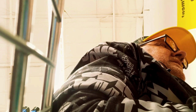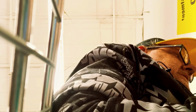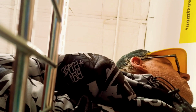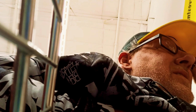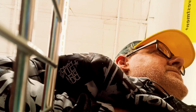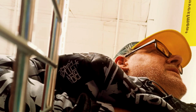3.2 amp for $14.99. Oh, it's a 3/8. I don't know. It's hard to think. So, half-inch reversible hammer drill. What's the difference between those two? $34 and $39. 1200 and 2000.